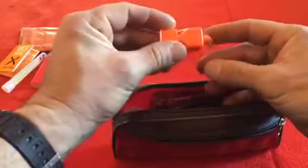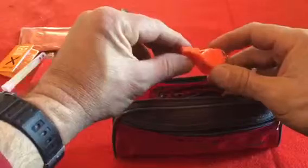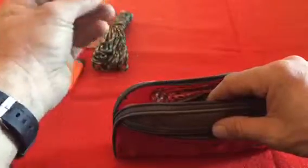This is a Fox 40 whistle, signaling device. A lot of people say you want something, the 5 C's or whatever. It's just, again, it's orange. If you drop it, it shows up well in the grass.